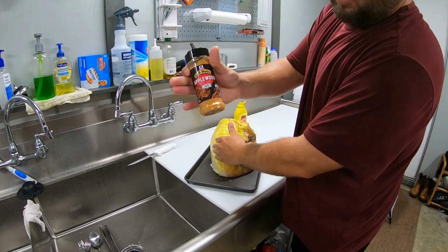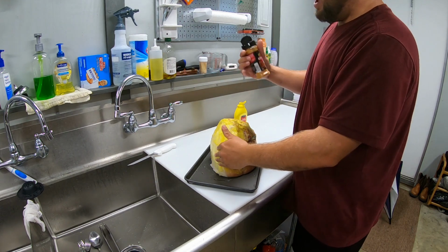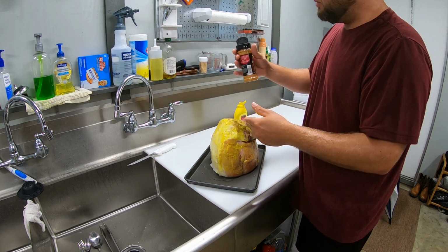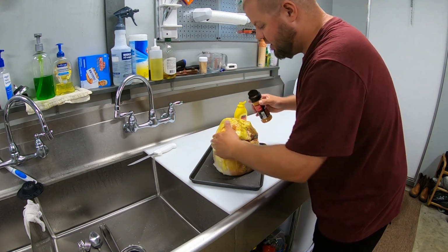Now, Tiffany loves this Grill Mates Applewood rub. Again, I know there's a million ones out there and you can make your own, but hey, if it ain't broke, don't fix it. This tastes excellent. We use it on all of our hams, butts, and ribs. We stumbled across it years ago, so we're not going to change it up.